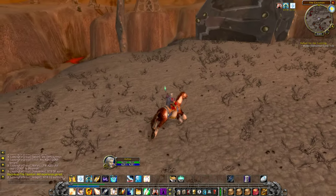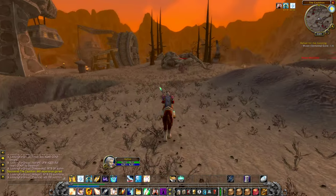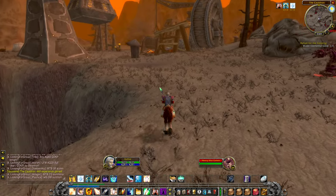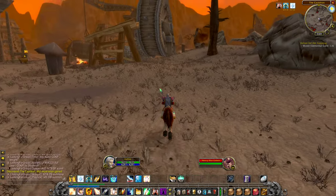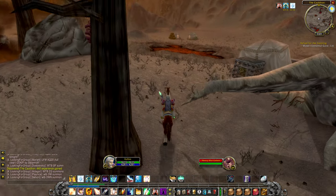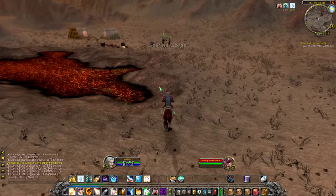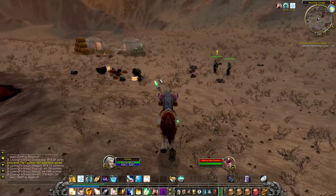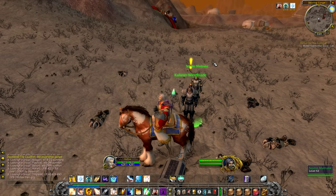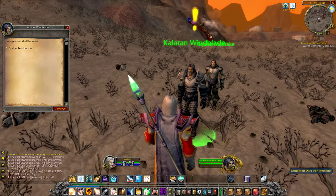Alright, the Cauldron. Seems like basically this place is hell. It's not very pleasant. The only good thing is that things here are not over level for us. It's not under level either. Okay, what's this? Need help? Kaloran Windblade. What does he need?